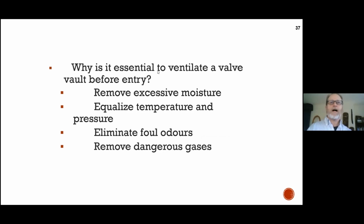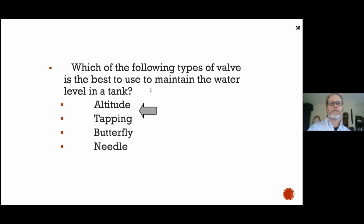Okay, why is it essential to ventilate a valve vault before entry? Well, this is actually a confined space entry issue. Remove the dangerous gases, right? Make it safe for workers to enter a vault. Okay, oopsie.